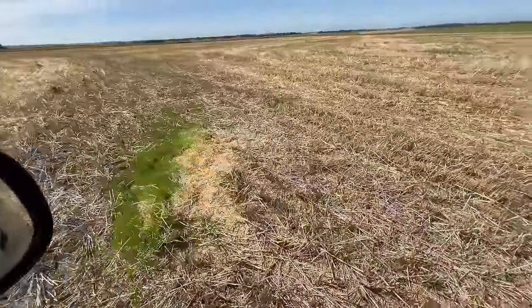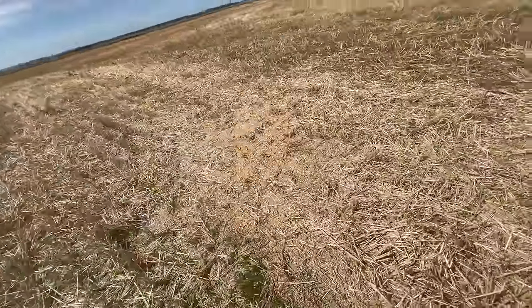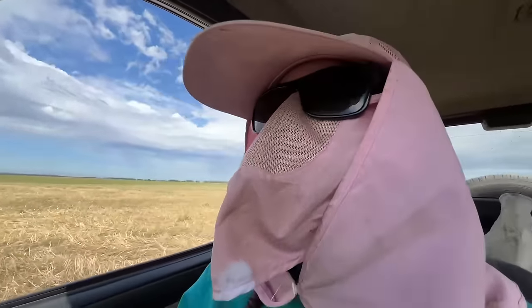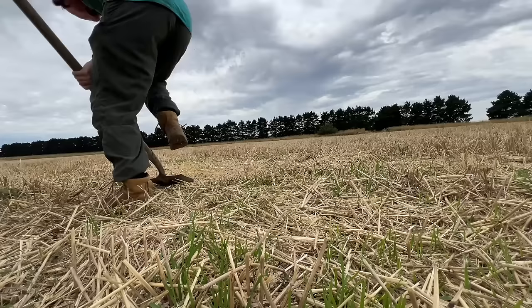I'm gonna have to come back with a shovel for that one. That one probably as well, because it's sprouted, it's stuck to the ground. Makes it very hard to pick it up. We're back with a shovel. See if we can get it off now.